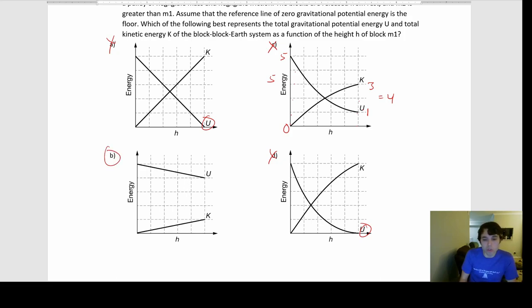We lost 1 joule, or 1 unit of U, but we gained 1 unit of K. So energy is conserved. It makes sense that we lost a little bit of potential since our center of mass goes down. But it also makes sense that we gain some kinetic energy because we should be accelerating in the system. So there you go. The answer is B.